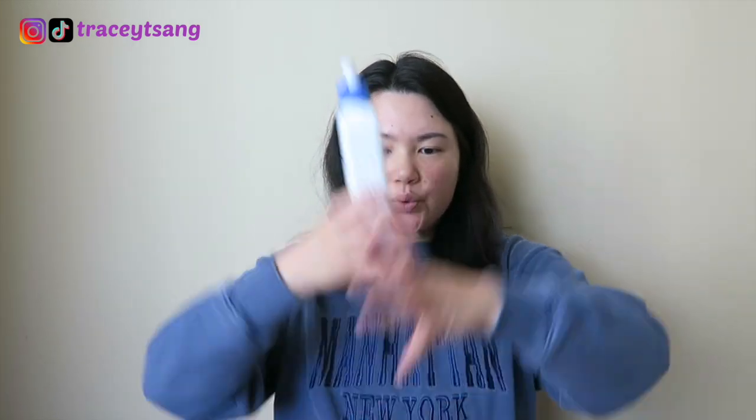You can actually use it on your face and your whole entire body, but I mainly use it on my body, because for my face I have a whole other skincare routine. It's very lightweight, it's very hydrating, it definitely locks in the moisture, and it is not greasy at all. If you have not tried this, I highly recommend giving it a try, because your skin is going to transform. There are so many lotions out there, but this is such a good brand.